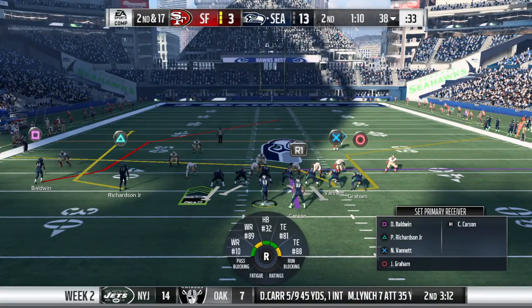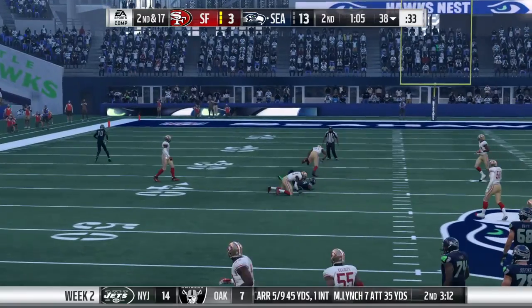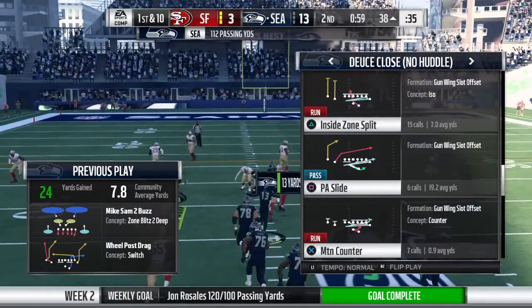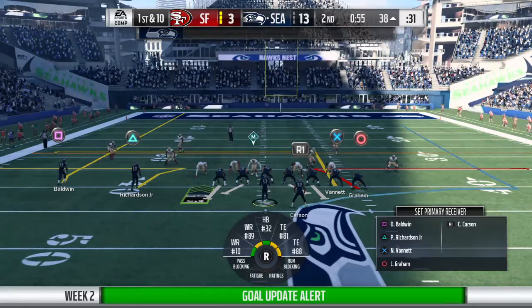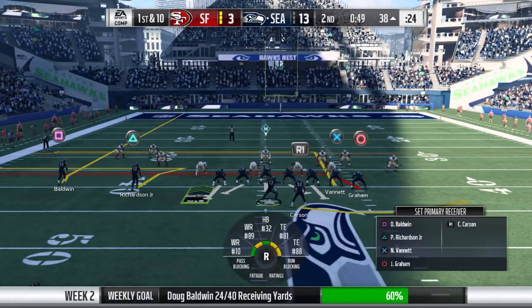Third. Let's go. They'll look to throw. It's caught on the left side by Baldwin. And he's taken down, but not before he gets this into enemy territory across the 40. That one goes for 24 yards.